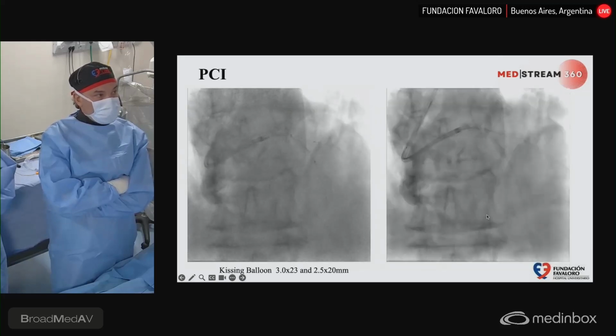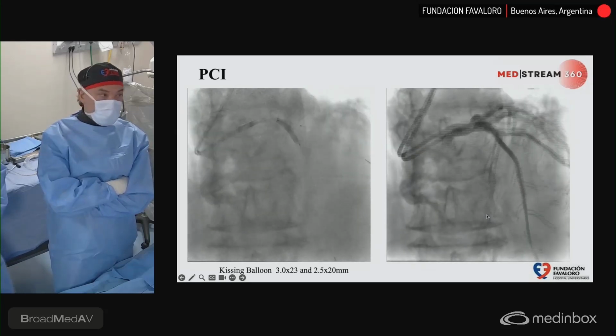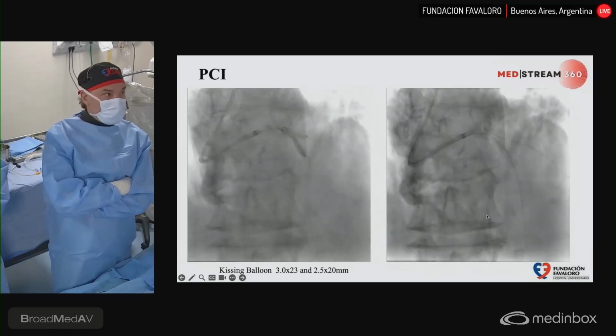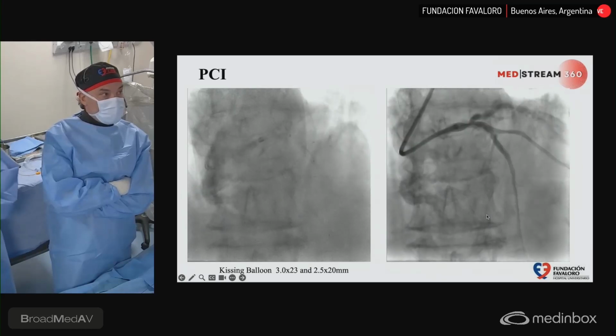Next. So as you can observe, there was an acceptable outcome. Then we post-dilated and used a POT, and then a kissing balloon with a 3.0 for the LAD and 2.5 by 20 for the diagonal. And this is the final outcome, which was, I think, more than acceptable.